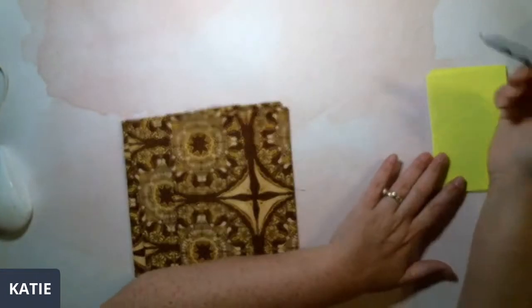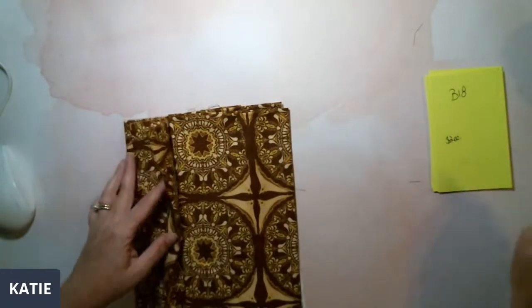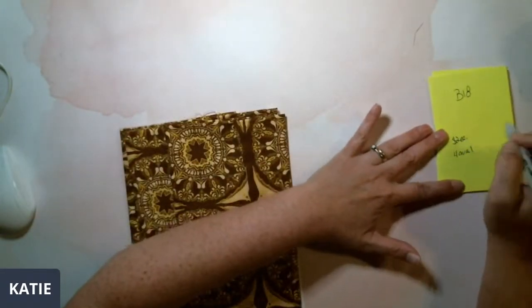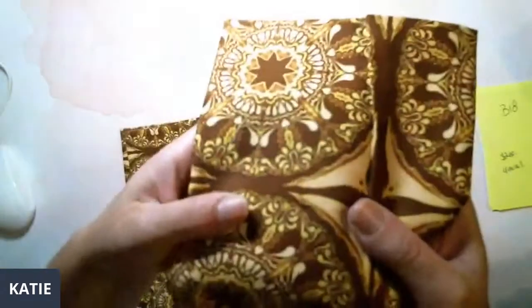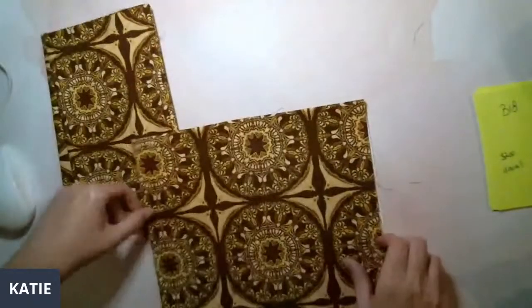Okay. This one is so pretty. This is B18. These are $2. 1, 2, 3, 4 available. I'll show it to you really good though. It's got browns and almost like a chartreuse. Hold it up so you can see the color. And then the pattern is so pretty. That's by Free Spirit. Actually, by Westminster Fibers. It's a gorgeous pattern.